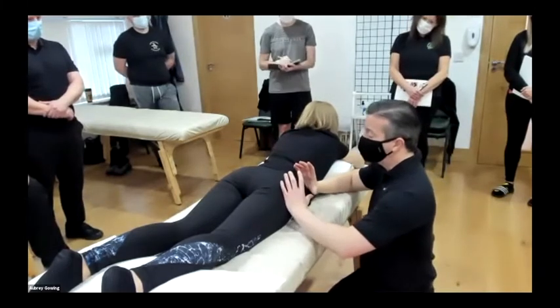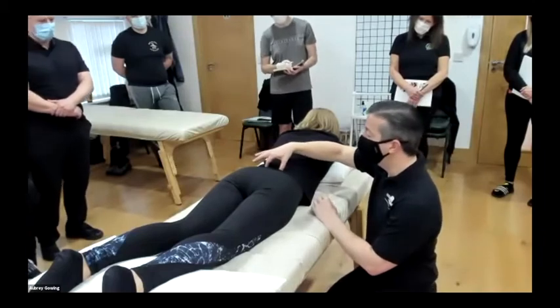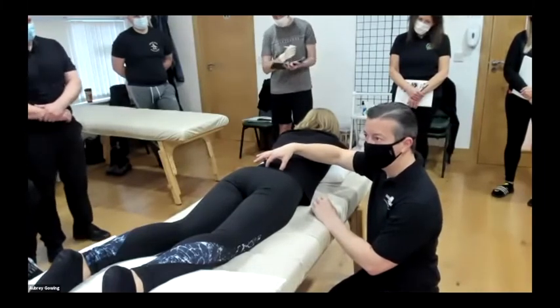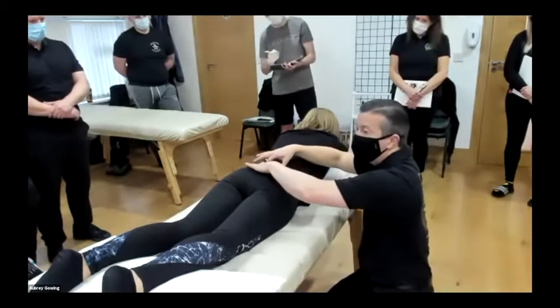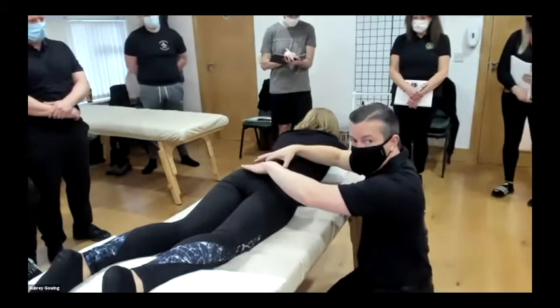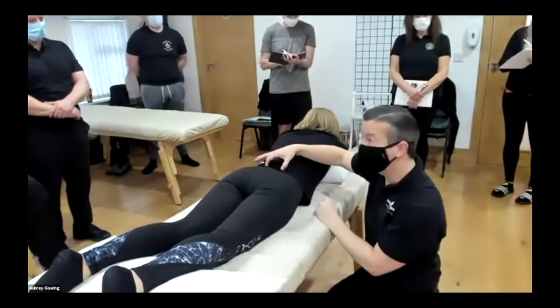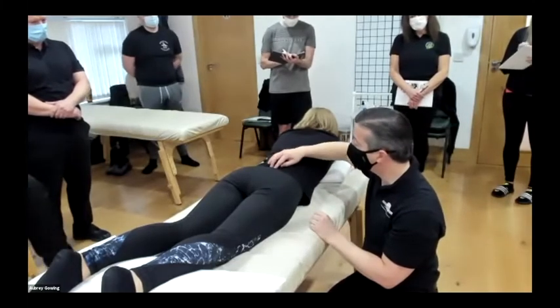So when we get this cramming closed, this locked in extension, closing of facet joints, this puts a lot of pressure on this area. What we're going to really try and do is pull the sacrum away from L5. We're going to try and open those joints. Does that make sense? Yeah. Really what we're trying to do is restore function because we want them to be able to open and close. Now the hold here is really quite important.